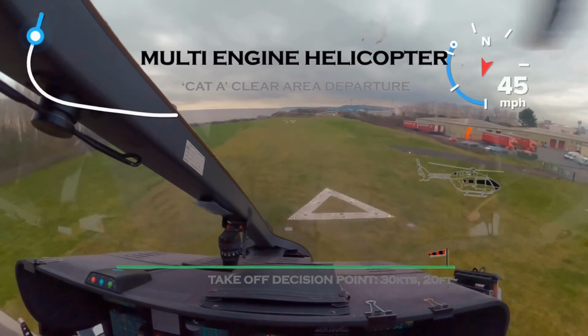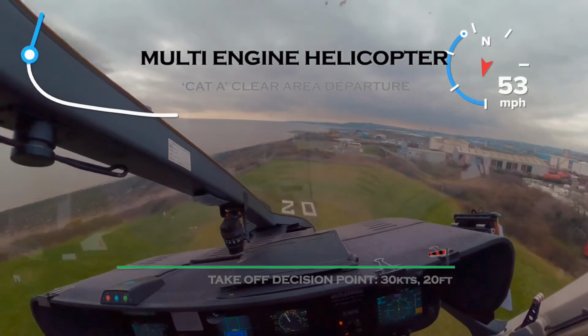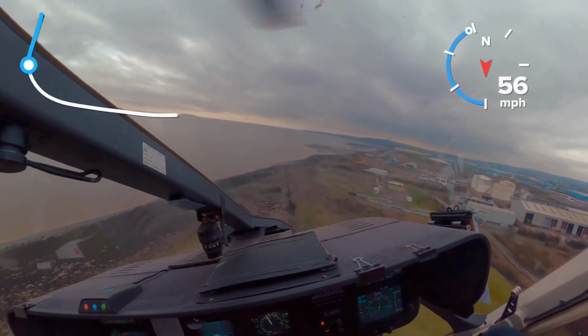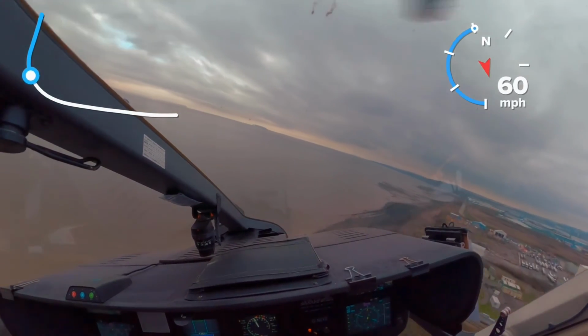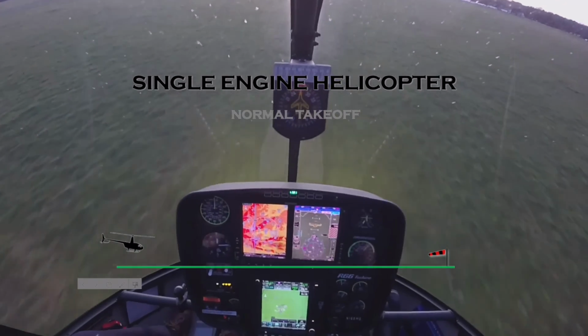Performance Class 2 is where you fly Performance Class 1, however at some stage during the takeoff or landing, an engine failure may result in a forced landing. And Performance Class 3 means that if you lose an engine at any stage in the flight, a forced landing will occur. So, there you have it.